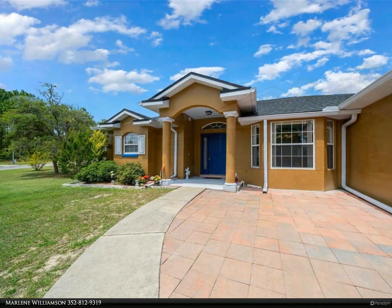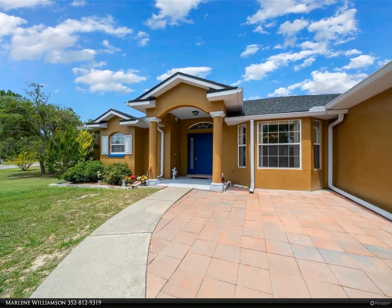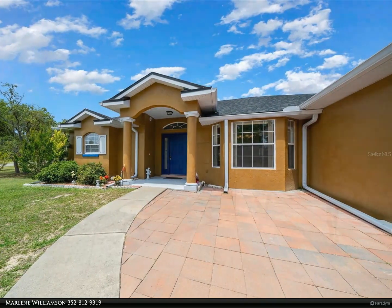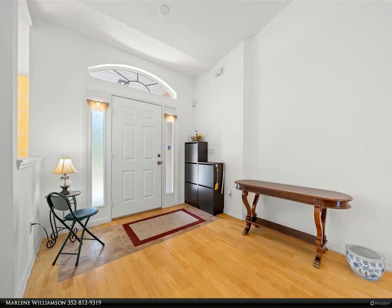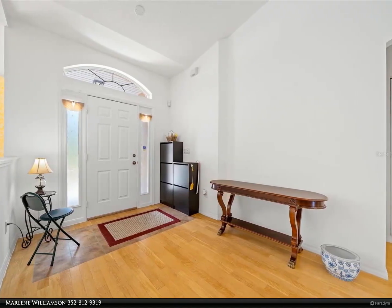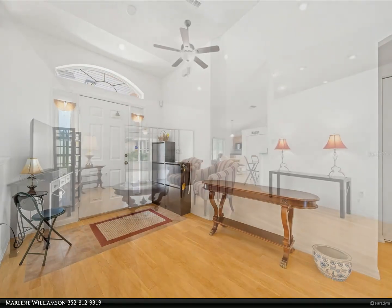Welcome to this lovingly maintained and spacious Stratford Charles model home, designed for comfortable and elegant living. Situated on a generous 0.29-acre corner lot, this home offers ample indoor space and beautifully maintained outdoor space.